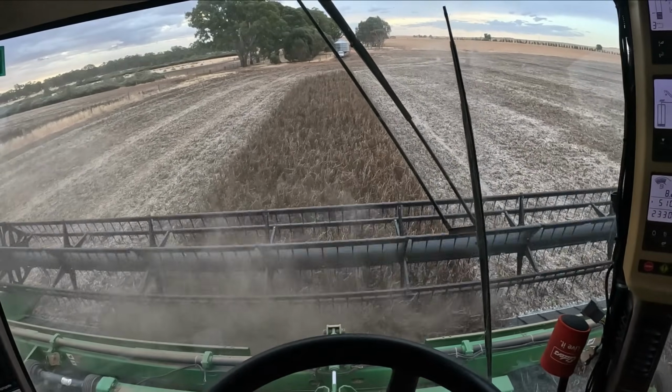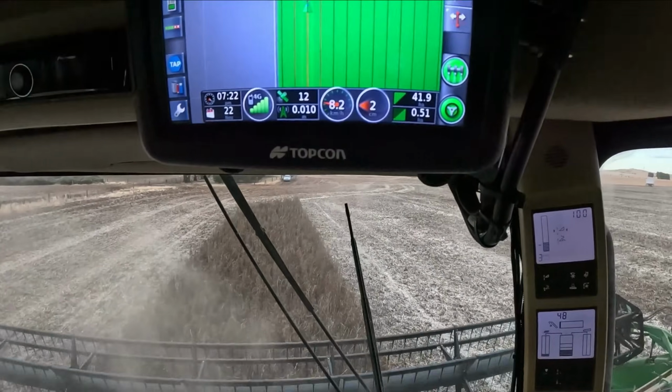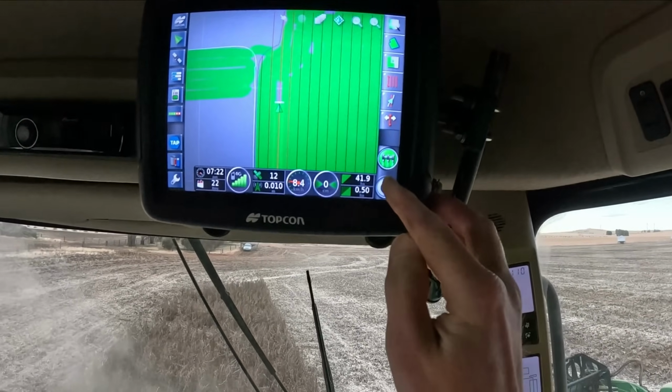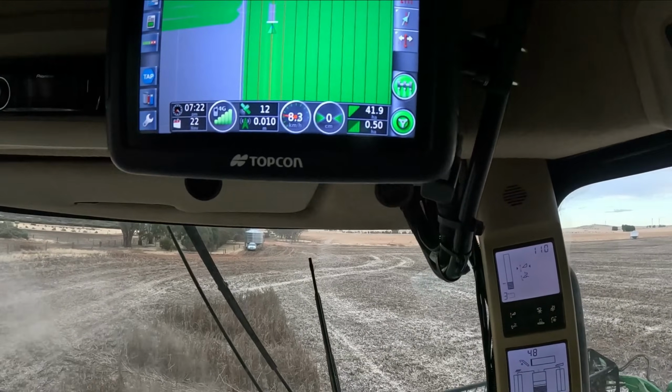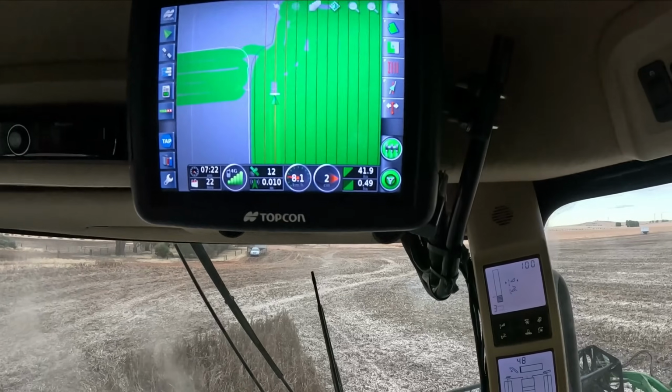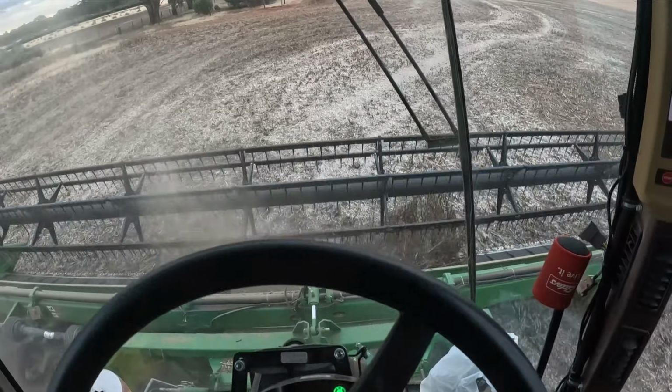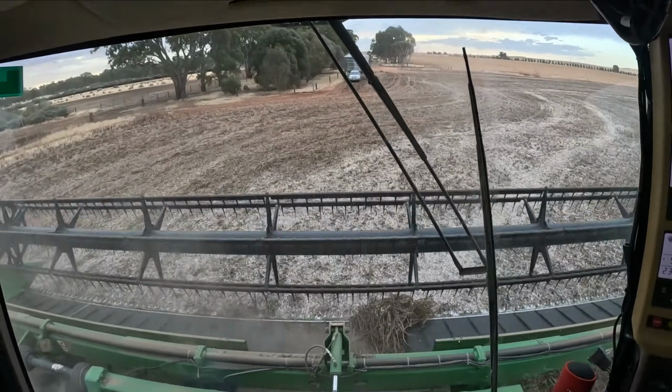Well, there it is, the strip of shame to finish off, and that is my 100 acres, about 42 hectares. Oops, I turned my auto steer off. 42 hectares, 100 acres for the day. You beauty. That was my milestone. I wanted to get that done. And it is done.